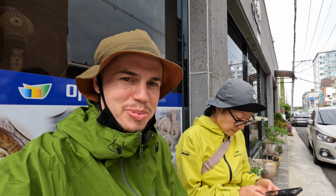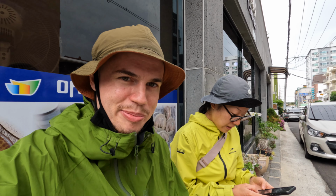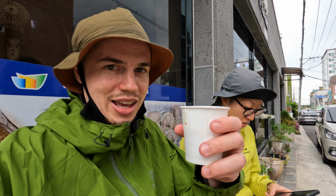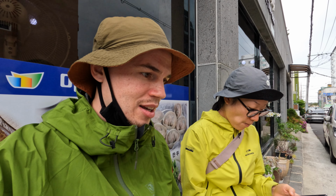Okay, switch to the GoPro because it's kind of raining on and off and I just don't want to keep switching cameras. But at every restaurant in Korea, the regular restaurants, you can get a free cup of coffee. They usually have a little coffee vending machine. And so if you eat there, you can finish your meal with free coffee. Then you don't have to spend $5 at a cafe, right?